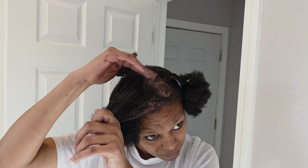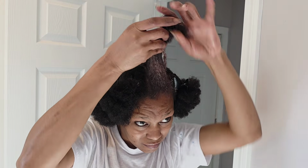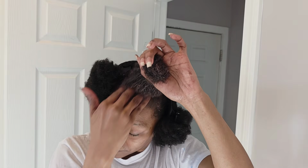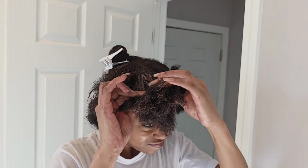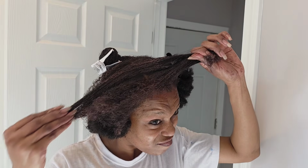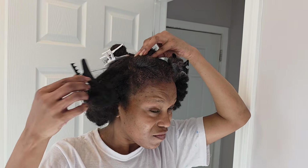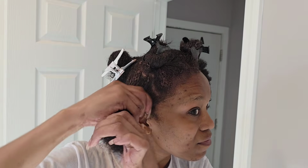And sis, take your time with this step. This is where the detox really works its magic, lifting buildups and resetting your hair so it can properly receive moisture again. And please, pretty please, make sure you're using your fingers to gently pull your hair apart as you apply it. Really getting in there so every strand is coated. Don't rush this part. Make sure everything is fully coated, sis.